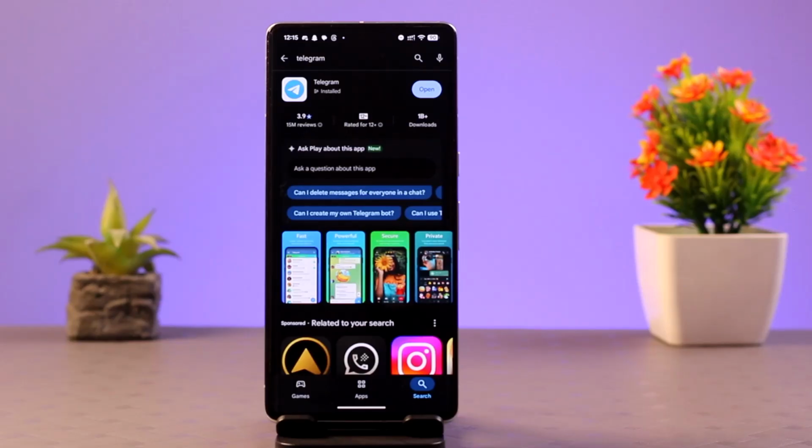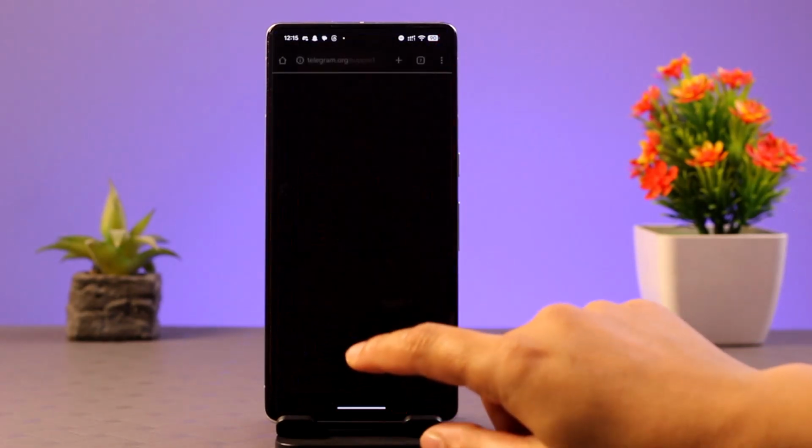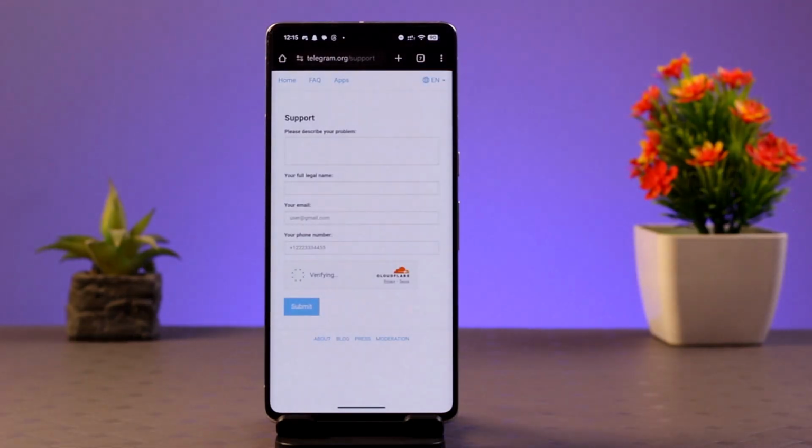And likewise, if none of the above steps work, you want to contact Telegram support, and that's going to help you out. So here you want to exit out of this page, go to the Chrome browser, and type in telegram.org/support, and this is going to take you to a submit page. Submit your request and they will be able to help you out.